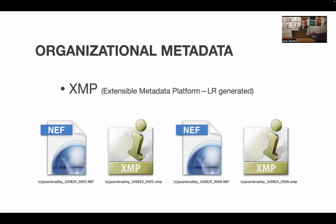You might have seen examples of XMPs if you do any work against your native file format, not a DNG. Here's another reason to go with DNGs. If you've ever added organizational or developmental metadata to your image with your native raw format, an XMP file, whether you know it or not, is automatically created. Why that's automatically created is because the Nikons, the Canons, the Olympuses, the Sonys out there, their native raw formats are proprietary. You cannot write directly to the file, which means you cannot save Lightroom generated metadata to the file. So Lightroom creates a sidecar file, which has the same name as the native file, but it's tagged XMP because that's storing all of that organizational and developmental metadata that you're creating in the program.